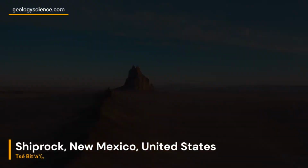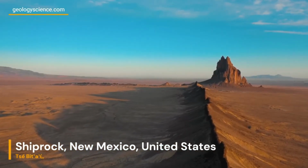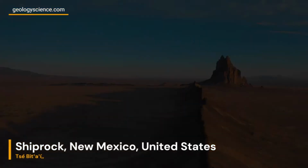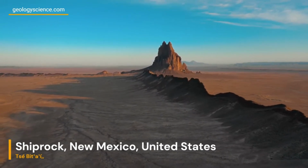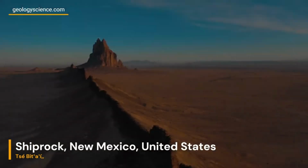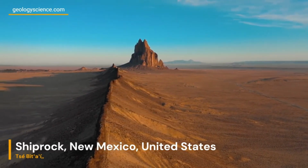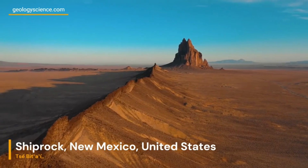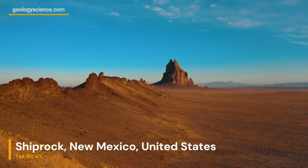Shiprock is part of the larger Navajo Volcanic Field, a region containing numerous ancient volcanic necks, dikes, diatremes, and unusual igneous rocks. For geologists, Shiprock is especially valuable because it exposes structures that normally remain hidden deep beneath volcanoes. The central volcanic throat shows part of the main magma pathway. The radiating dikes preserve fractures through which magma once moved through the surrounding crust. Together, they provide a remarkable view into the underground plumbing of an ancient volcanic system.